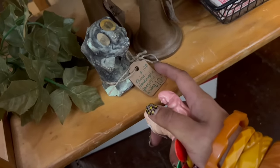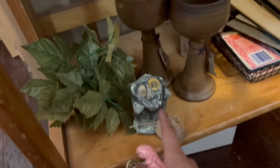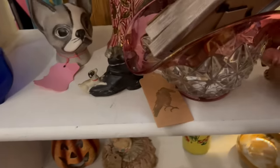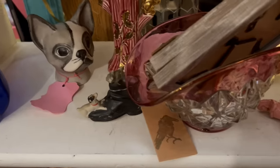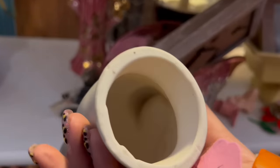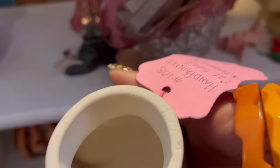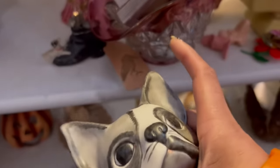What is this? Handmade gargoyle. It's so funny. And then what is this? Hold on, let me put my flowers and mermaids down. This is a cat head or a boxer head? I'm not sure what's going on here. Hand-painted cat head, $6.50. And it is marked in there, 1981, I'm assuming that says, or 1984.